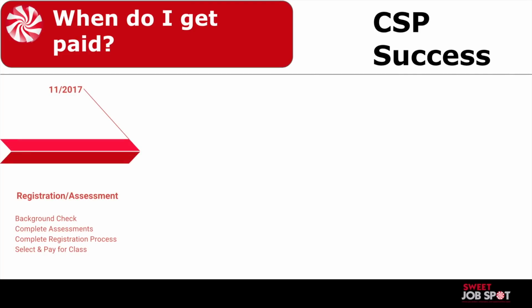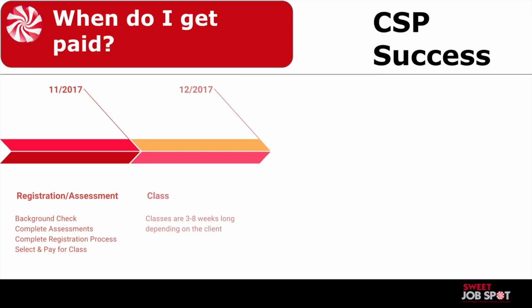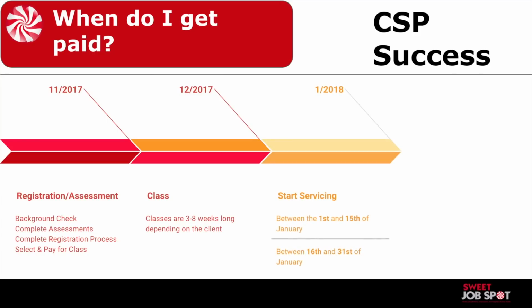When do you get paid? Okay, so here is what happens. This would be the process. If you were to register this month, it's more than likely that your class will not start until either the end of this month or the beginning of next month. As you're in class, which will last about 4 to 6 weeks, even though they can be as short as 3 weeks or as long as 8, an average class is about 4 to 6 weeks. You'll spend 1 full month in that class, and then you'll start servicing.